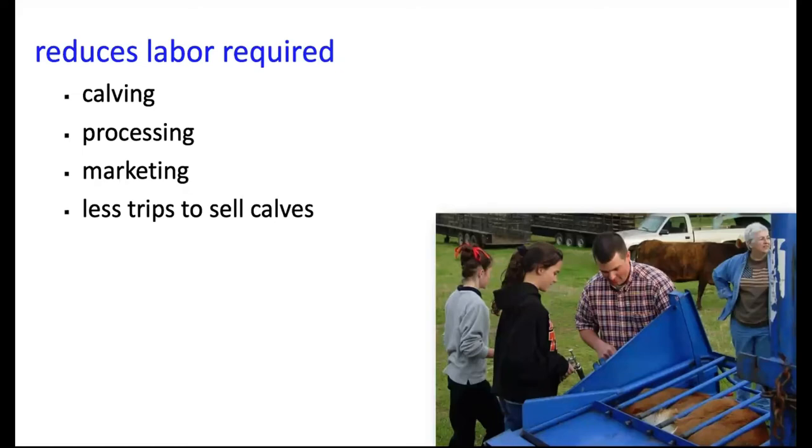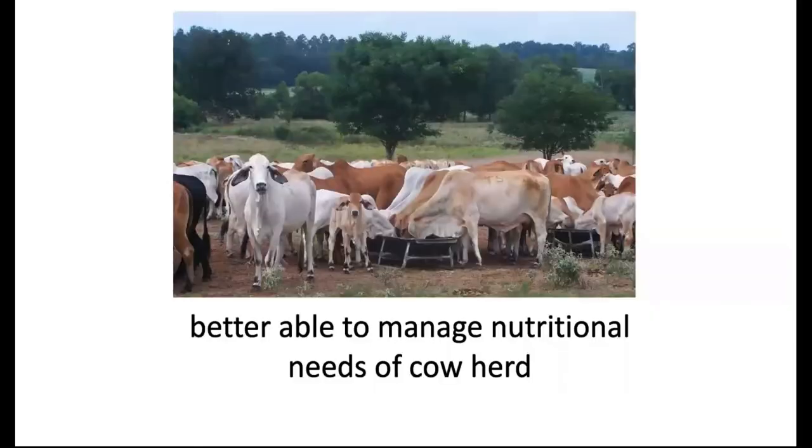So one of the big benefits of a set calving season is just reduced labor. It's reduced time you're out there checking calves or checking cows that may be calving, because we know what time of the year they're going to be calving and when. It makes processing much easier, so we can do that once a year rather than multiple times a year. From a marketing standpoint, it gives us a whole lot more options, and then we have less trips to town to sell those calves. So reduced labor all the way around.